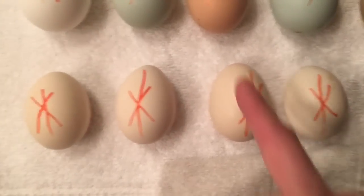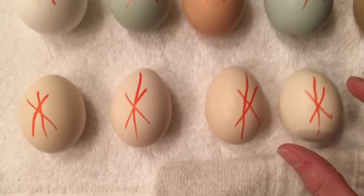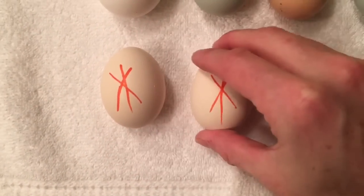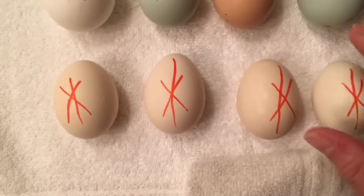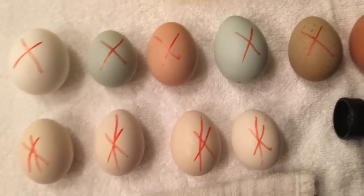I mark these with an extra line because they're the silkies, and you can see the difference. They're smaller. They have a certain color pattern to them compared to the hue and tone of this beautiful cream compared to everything else that I've got. So it's a no-brainer, but I do it anyway.